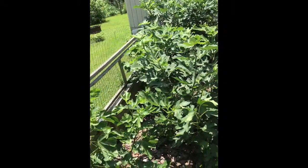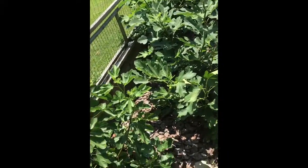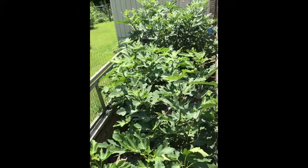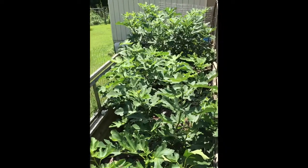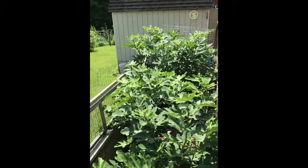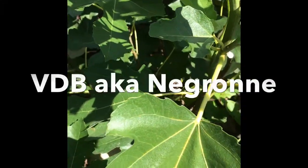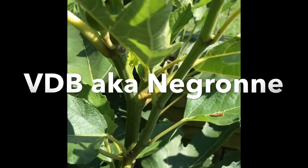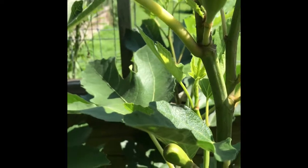These photos have been taken looking down at the trees from above while I'm standing on the deck above them. But I will show photos where I will walk into the garden. A close-up look at this Violet de Bordeaux shows us a couple of small figs, but they are late to set.